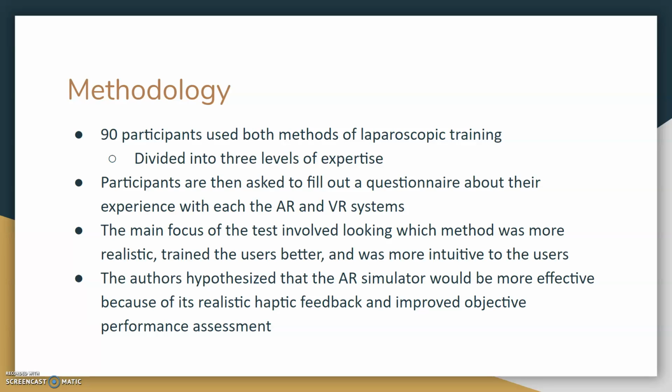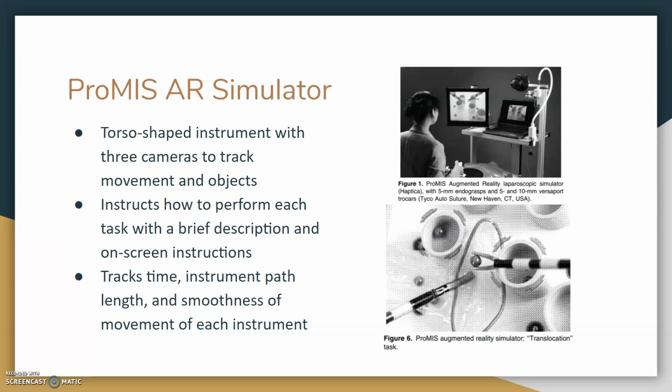The authors hypothesized that the AR simulation would be more effective because of its realistic haptic feedback and improved objective performance assessment. Essentially, the AR simulator had, well, not an actual torso, but a simulation torso that they used to do the augmented reality on. So they needed an actual physical object there, and because of that, the authors hypothesized that AR would be the better fit for this particular service because in VR, the haptic feedback wouldn't be as well tuned or as realistic. And in AR, it would have more objective ways to calculate the performance of the individuals.